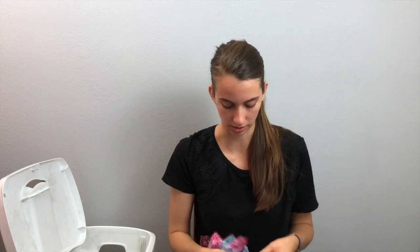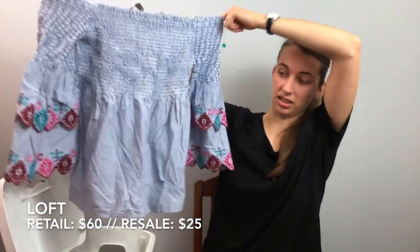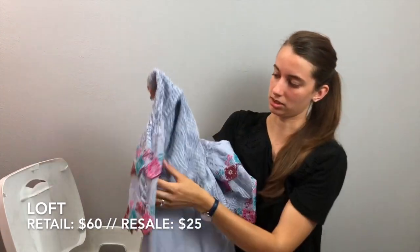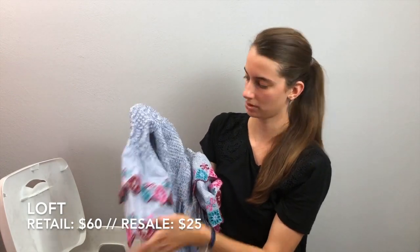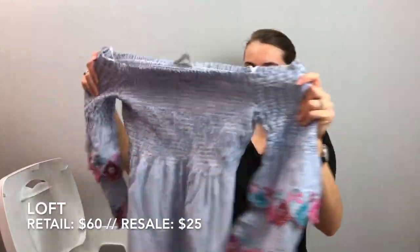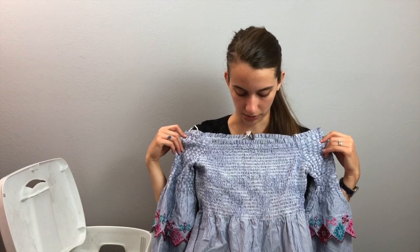Oh, I about died when I saw this. It's not the brand I would expect. It's from Loft. But look at how cute this is. It has this great blue, red, pink embroidery, like eyelets on the sleeves, and they're bell sleeves off the shoulder. Or I suppose it could be on the shoulder if you wanted it to be, with the gathered top. Very cute.